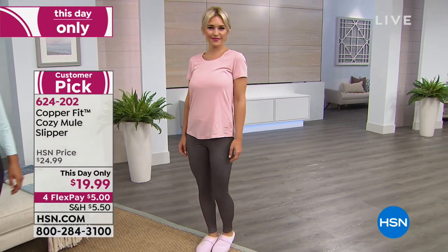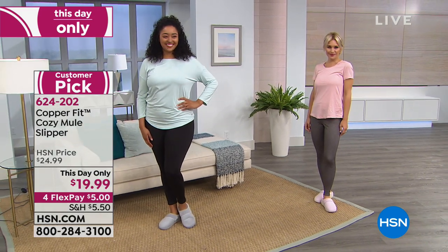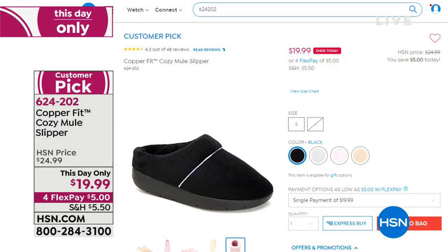Taupe, light pink, light gray and black. Machine washable, Suzanne. You can throw them in the machine. A serious sole on that, not just a little cardboard sole. That's an inside-outside sole as well, because you wear your slippers when you go and get the mail. Let's face it, that's right.